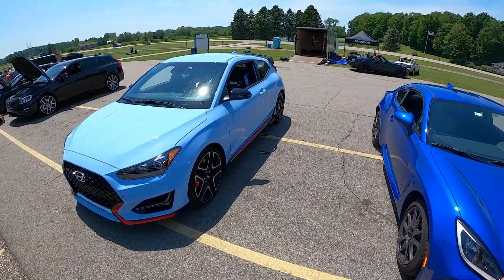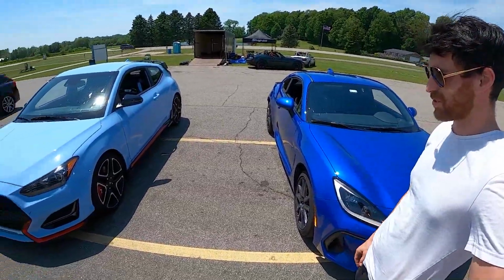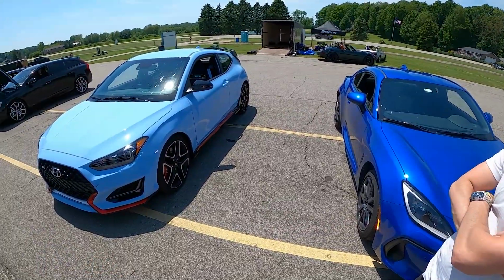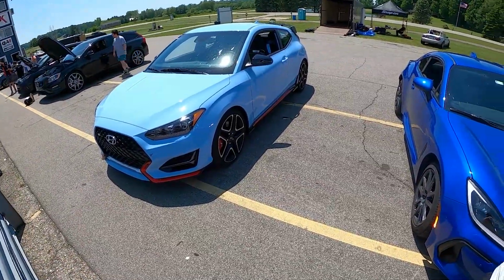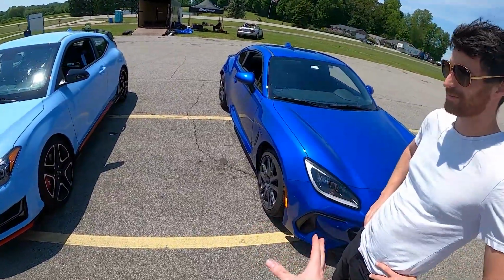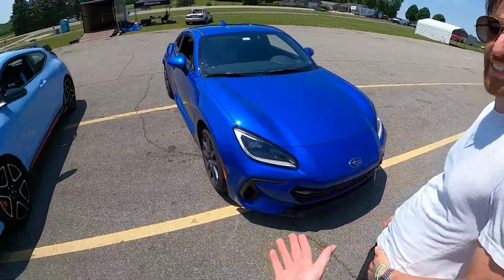Even the Civic Type R overheats and goes into just all sorts of limp modes and has issues. Veloster N's great. I was surprised by how much fun this thing is, and the downforce I think is a big advantage. Coming around those high-speed sweepers, 80, 90 or so, it's remarkably planted. There's a good amount of grip. The differential's impressive. I still think I would take this because of the rear-wheel drive and the manual. And it's a little cheaper, right? Starts at like 30? Yeah, this is about 29.